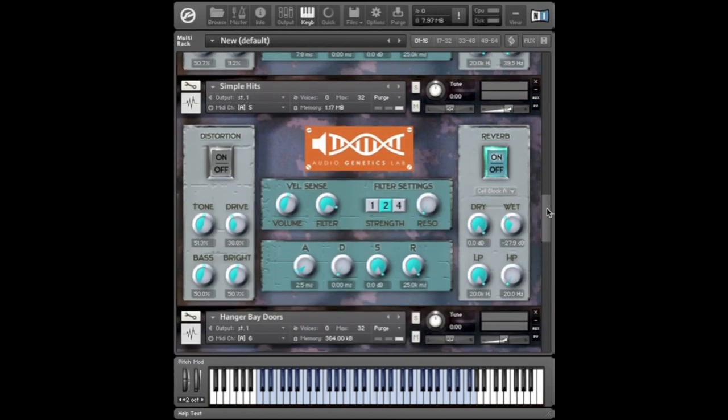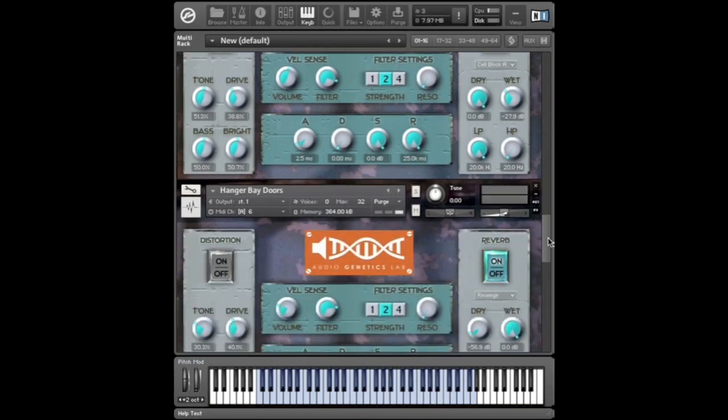Quickly getting through the last couple of these here, and this isn't every patch, but I'm just giving an overview. Simple hits. These are a little bit tighter, a little bit less mega, so you can maybe have them in other situations than just big impacts. They can be put into lots of spots.